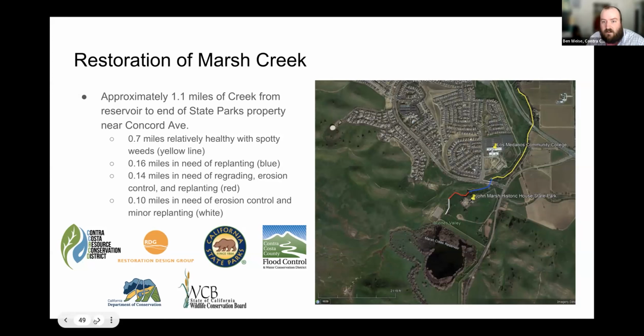You can see in the photo here some agricultural fields over on the eastern side of the creek. But more or less, as we looked around for opportunities where we could use this grant, this site at the Marsh Historic State Park came up. And in talking with state parks, we landed on these 3 focus areas.